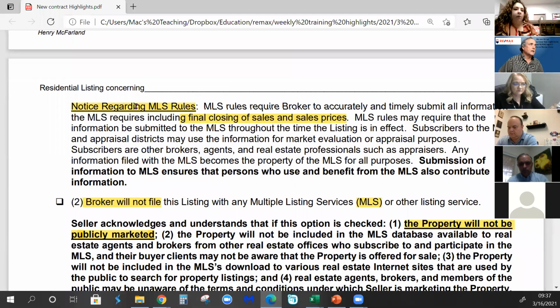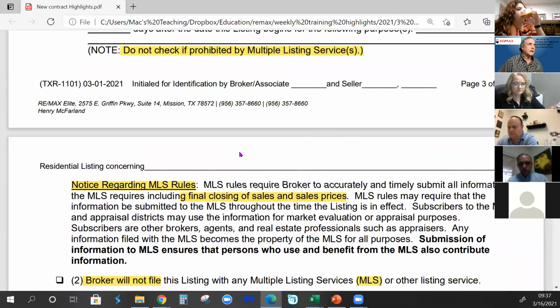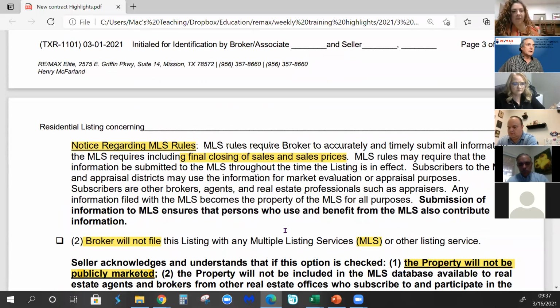And then we take a look at notice regarding MLS rules. And again, the rules for MLS require us to also make changes within the MLS. So if the property goes pending, we're supposed to do that. If it gets sold, we're supposed to do that. If you're the listing agent, you're supposed to go in there and put this information in there. If there's seller's concessions, please put that information in. The appraisers use that to help establish value, and we should be using it within our CMAs. So let's make sure that we have all the information in there that's supposed to be in there.